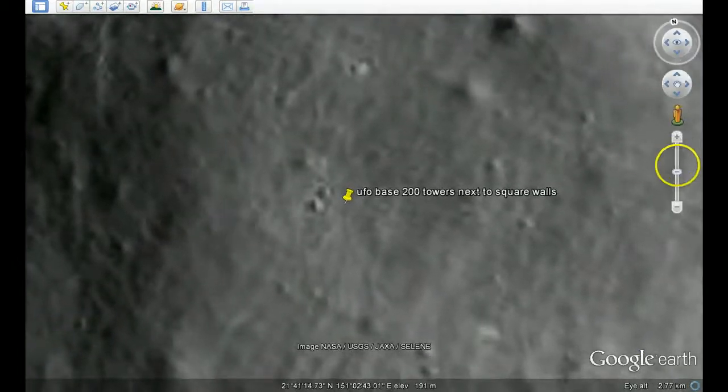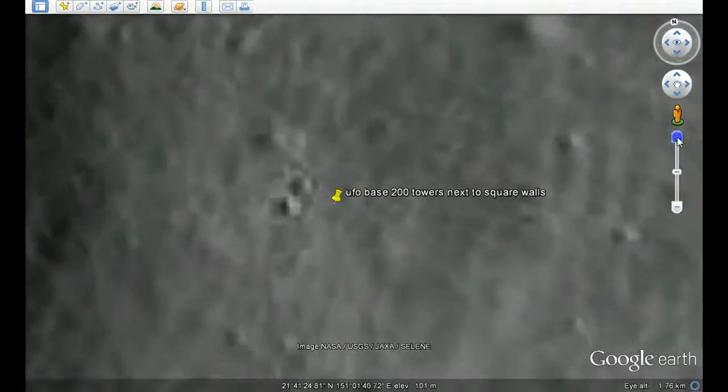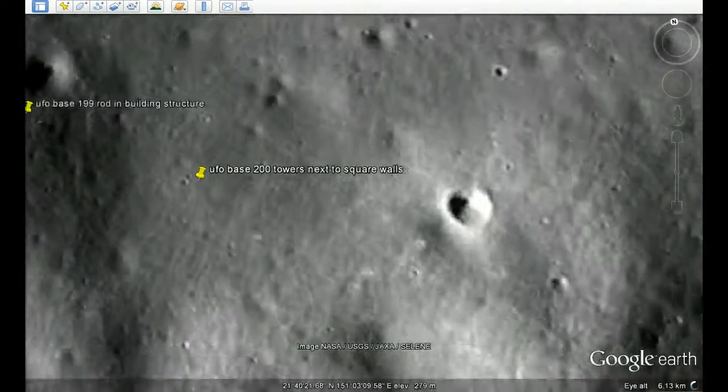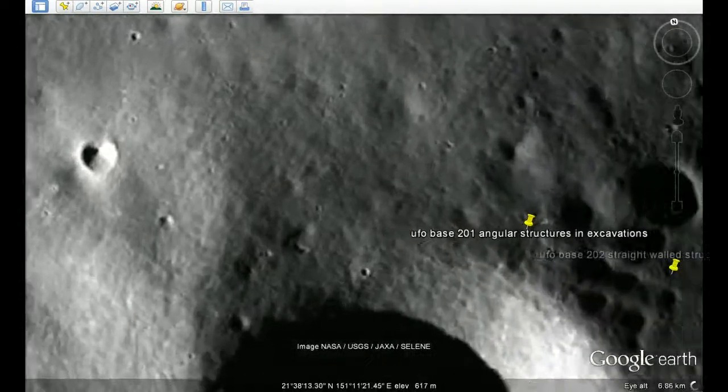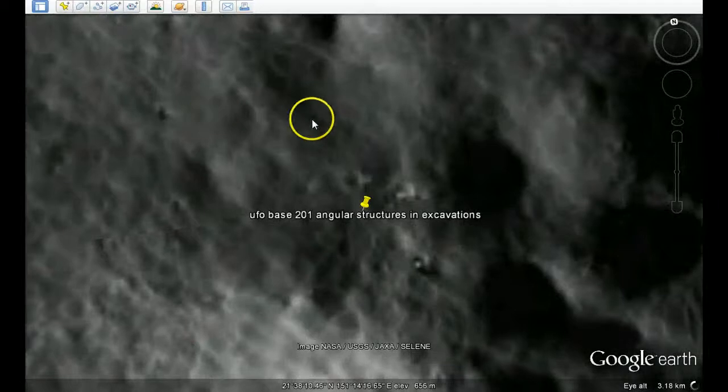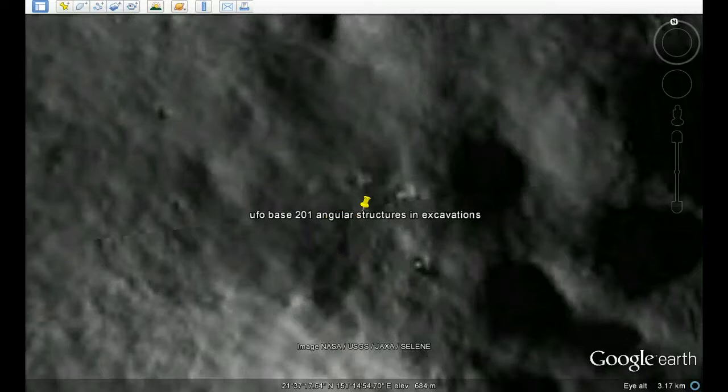We've got 2 towers here, or a larger and smaller tower. You've got walls, like excavated walls around the edges. It's a bit too blurred to go any closer. We just passed one other bright hill. We've got other angular structures in excavations as well. They're rod-like structures.